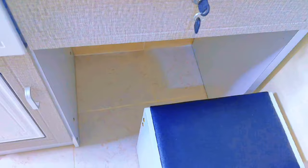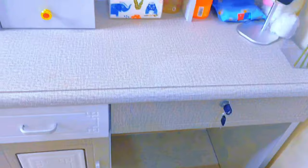The dressing table came with this cassette. As you can see, it is quite small, but it is serving the purpose. I really like it. That is the mirror for the dressing table. It reflects the other side of the bed, and I really like it. The moment you walk into this room, you can feel the vibe.